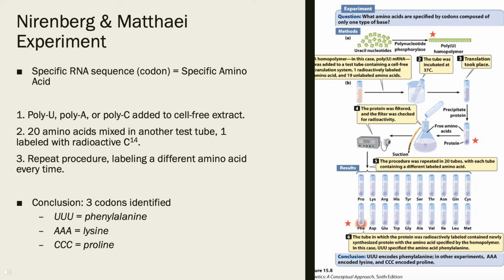In order to do this, the pair added a synthetic polyuracil mRNA chain to a cell-free system that used E. coli cell extract. Then they prepared a test tube mixing one amino acid labeled with a radioactive isotope of carbon with 19 other unlabeled amino acids. This procedure was repeated 20 times, changing the labeled amino acid each time.